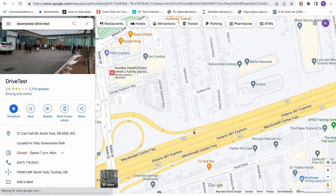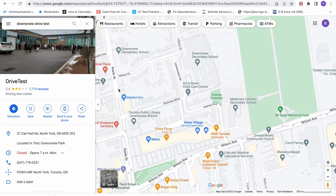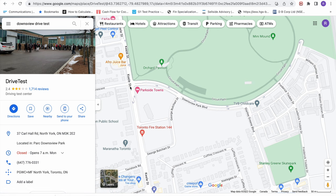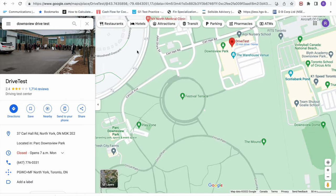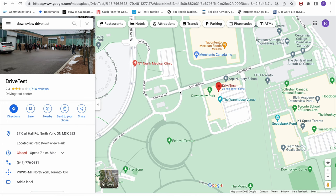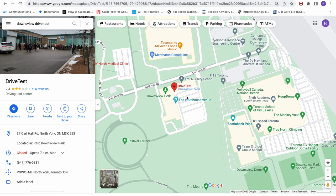this one, right? So once you exit, you're going to take a right on Keel Street. So you're going to take the Keel Street exit. Then you're going to keep going on Keel Street. Then you're going to take a right on Shepherd Avenue West. Keep going. Then you're going to take a right at John Drury Drive. Then you're going to take a right back on Carl Hall Road. This is a 30 zone. Then you're going to take a right back to your drive test center. And in the first two rows, the instructor will tell you to go for either forward parking or reverse parking.